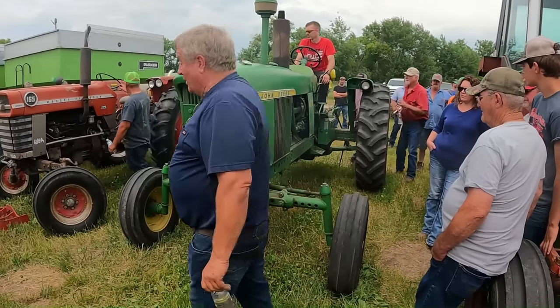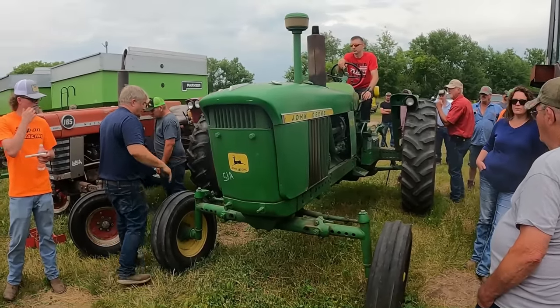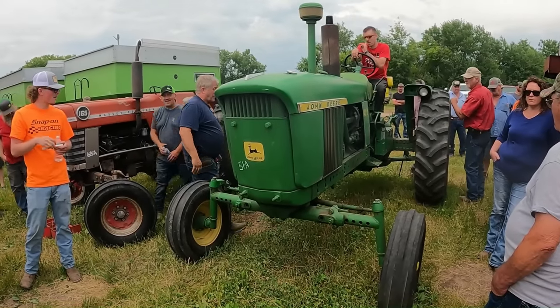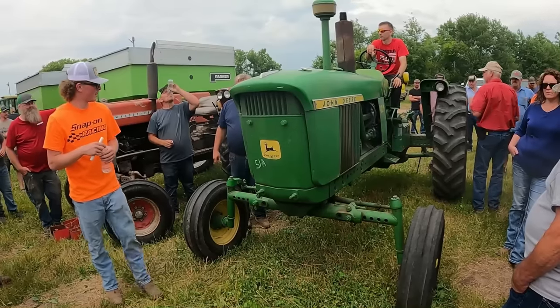I drove it out here, boy. That little truck feels good. Knee deep in rubber, guys. Wide front on her. You bet. Skin's all nice and straight on it. Good clean little tractor, guys. You bet. Let him bid.